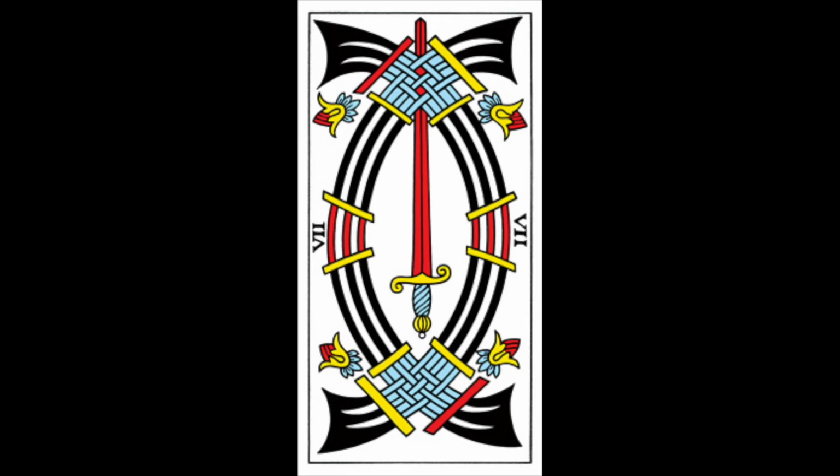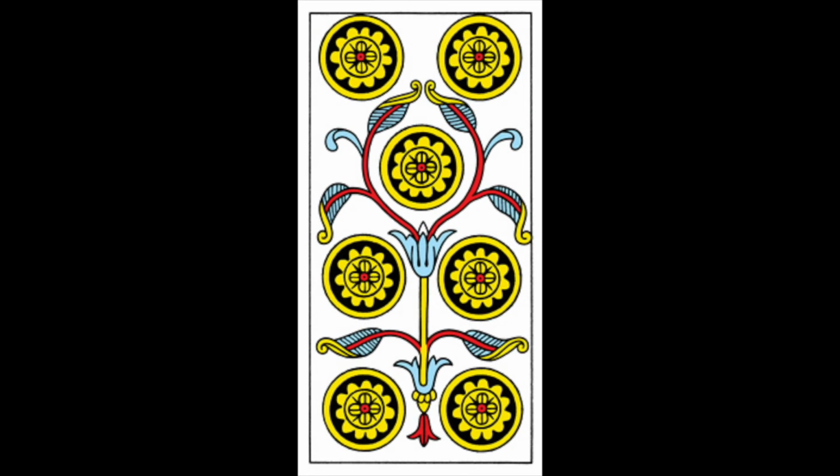Where there was illness, there is health. Where there was poverty, there is prosperity. Where there was conflict, there is now harmony. And so this is ultimately a card of harmony and upgrade, bringing beauty where everything was so ugly. Now, the 7 of Coins represents an upgrade in your finances and a beautification in your physical environment.